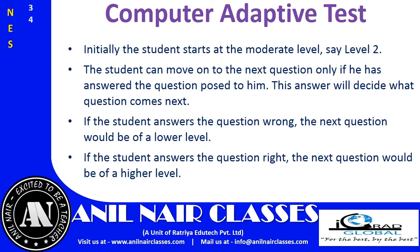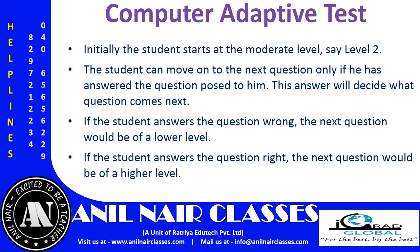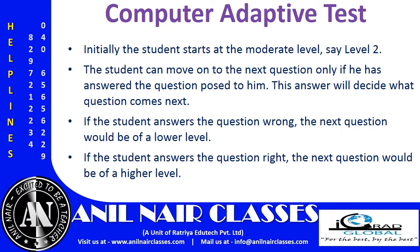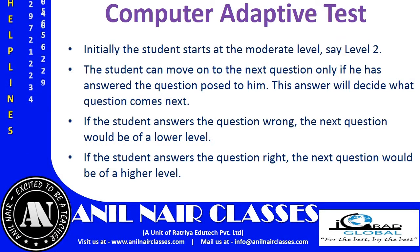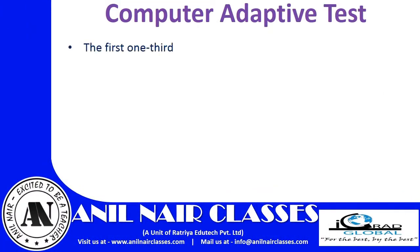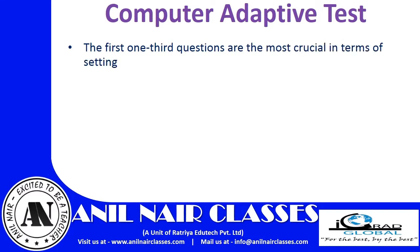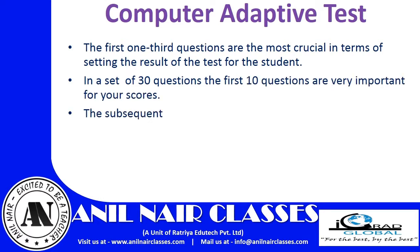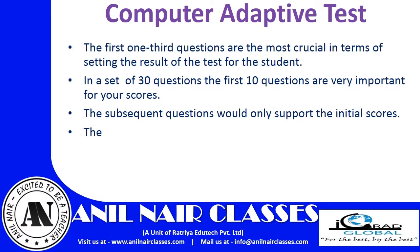If the student answers the first question wrong, the next question will go to the next lower level of difficulty. If the student answers the question right, then the next question would be of a higher level. Which means the higher the difficulty level, the more points you can bag. Further, as far as the computer adaptive test is concerned, the first one-third of the questions are the most crucial in terms of setting the result for the student. In a set of 30 questions, the first 10 questions are very important to your scores. The subsequent questions will only support the initial scores.